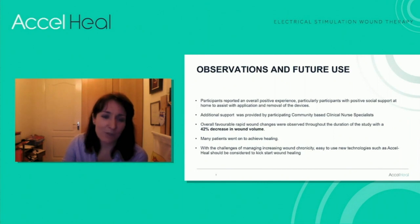So overall, throughout our limitations, it was a positive experience for our patients. Certainly the user experience was very positive. And I do think it would certainly be a consideration as an adjunctive clinical treatment for future use.